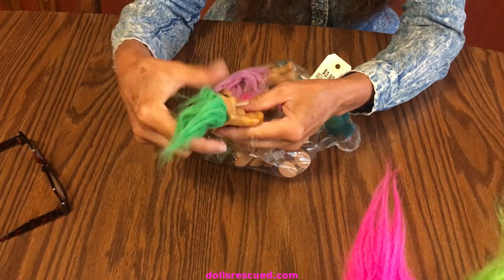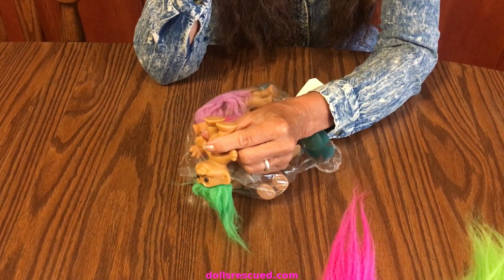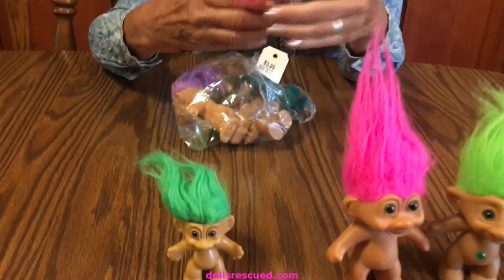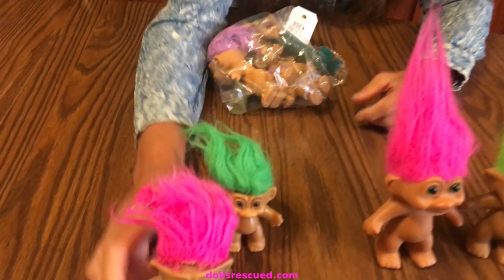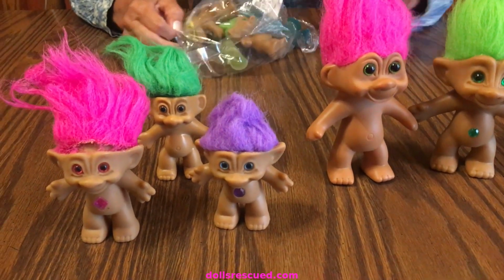Oh, I'll have to look at this a little closer because this might be a Dam. No, it's a Russ. That's a Russ. And then we've got some Jewel Belly. Now this one's gonna need a little hair care, and I'm all right with that. I love pink. And I love purple, and I don't even care that his hair is a mess.